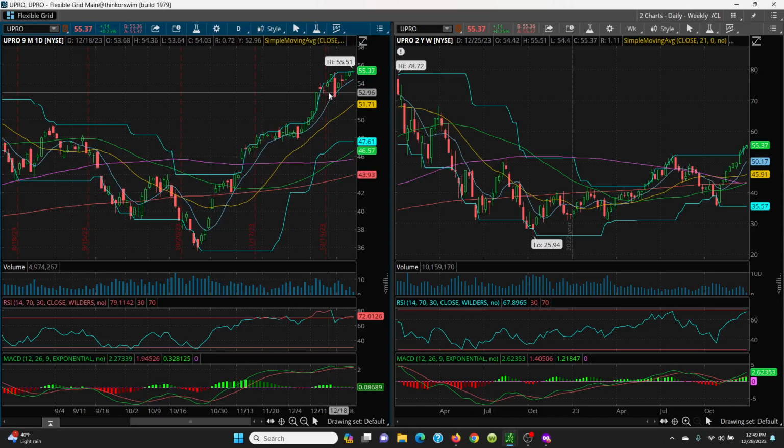So the key is here where you made a high of 55.22, and then you made an extreme high, and then you made a little bit higher high here, but look where the RSI is. You've got that negative divergence going on here. Same way with here. You've got a negative divergence, so you have to be very careful.